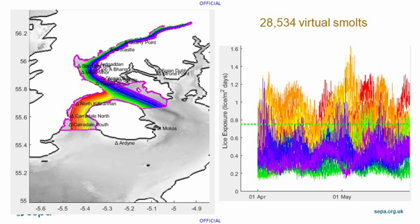How that works is that we use modelling to model the concentration of infective stage sea lice in these zones, and then we model the movement of, I'm going to call them virtual salmon smolts, from the rivers leading into these protection zones. We might run several thousand virtual smolts, and we then explore the potential exposure to sea lice that they experience to assess the risk. So for example, in the Loch Fyne system, we've run nearly 30,000 virtual smolts to assess through that April-May period what exposure to lice they experience, and then we can make an assessment of the risk.